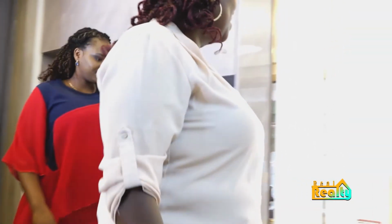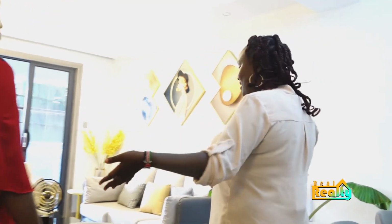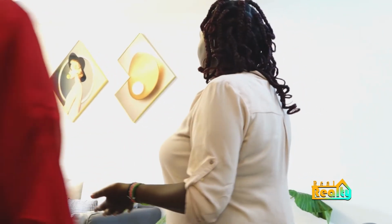Yes. So welcome to this development. I know you've been looking to buy for your investments quite a bit. Yes. And once you enter here, you see there's a very large sitting area. Yes. It's the main lounge, and that is where you have your TV.